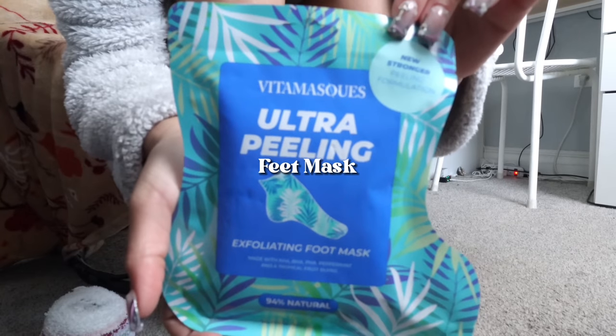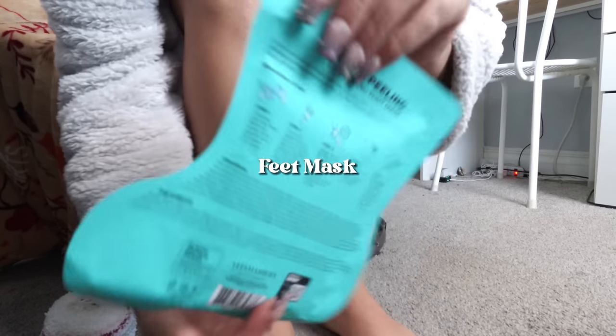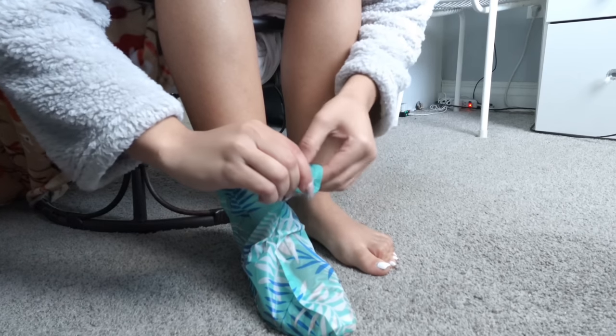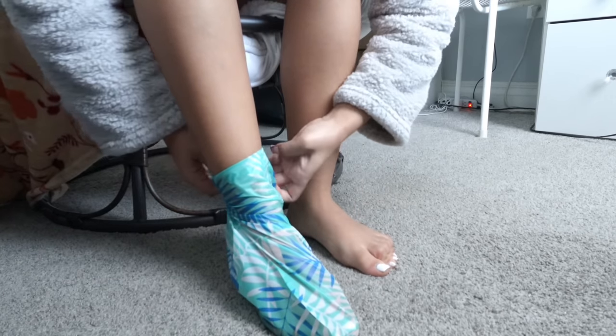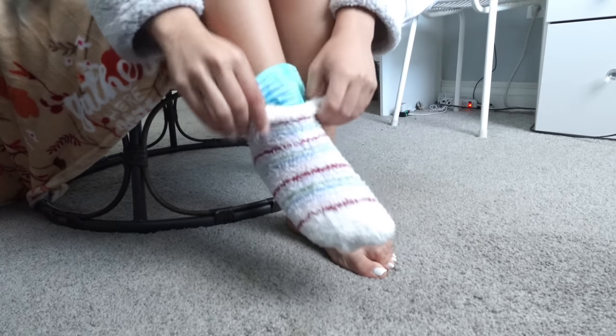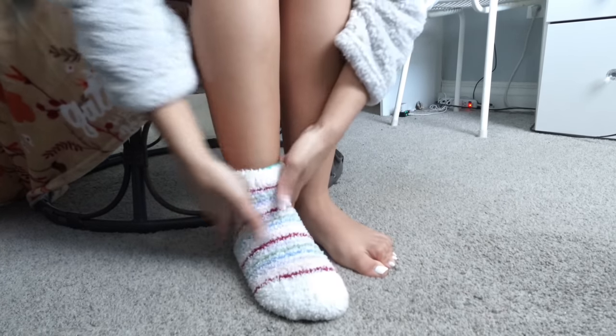I decided to go ahead and do a feet ultra peeling mask, just because I always wanted to do a peeling mask on my feet and never got the chance to. So I went ahead and got this from Target. I did have to leave it on there for 60 to 90 minutes, so I just went ahead and put socks over it. It does say I'm supposed to start peeling within 3 to 7 days. I wanted something that was instant, but this was the best one that I could find.